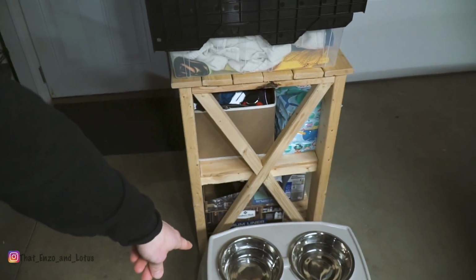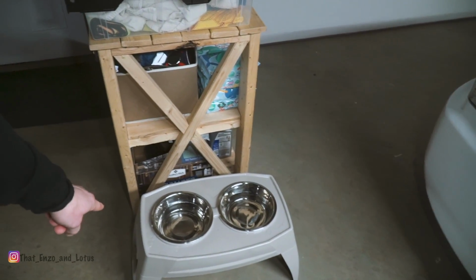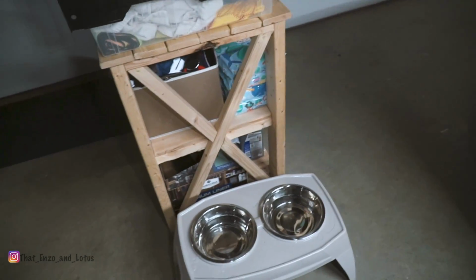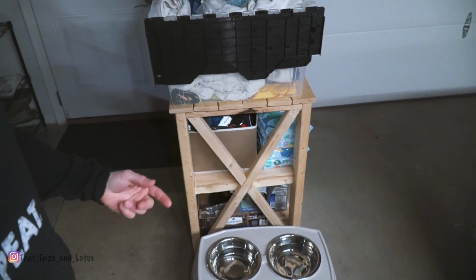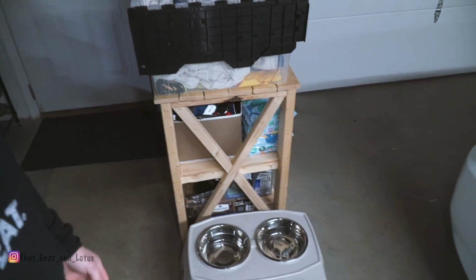All right, while we're down here, I'll bring up the fact that we have a second bowl strictly for water. It also will occasionally double in the summer when it's really hot out. Sometimes we'll hang out more in the basement, and it'll double as a meal holder down here, but generally it's just for water.